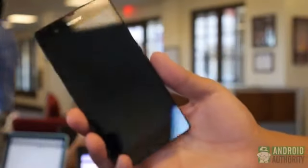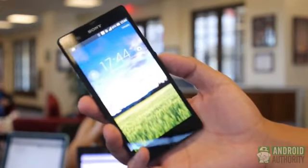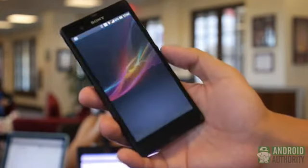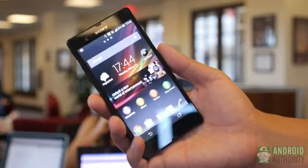Ultimately, I have to give the design point to the Xperia Z, primarily because it brings us a design that we haven't seen in a while, if at all. Everything these days is so rounded in the smartphone market, and honestly, I prefer this more rigid rectangular design.